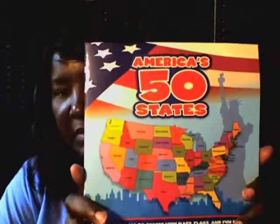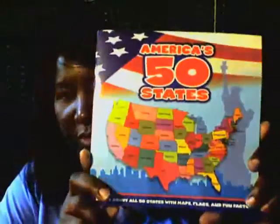Next, I got a book. I read this to my grandson. It says American 50 States. I really wanted to read the book as well, but I thought this also would be good, even though he's very young. I still could read it to him, just about states. I wanted to read about the different states. Just have detailed information about each state. I thought that's quite interesting, educational.